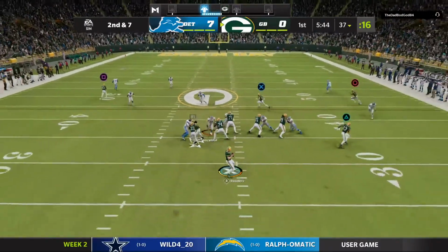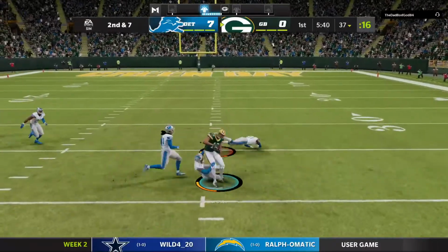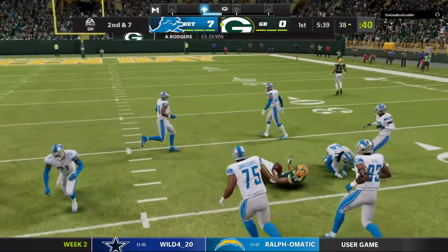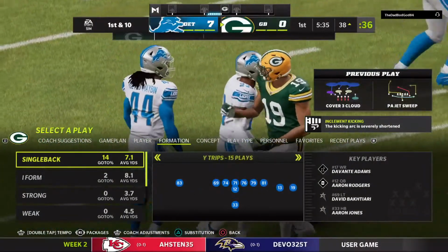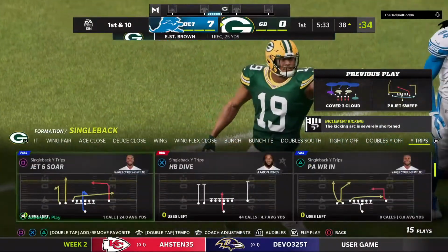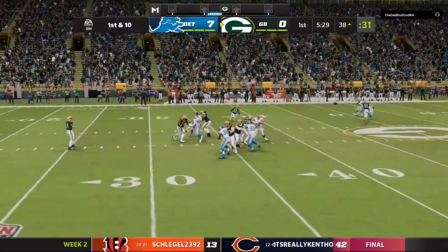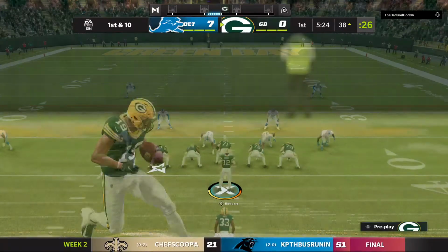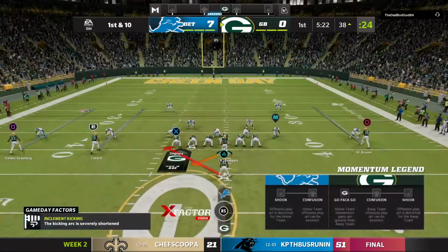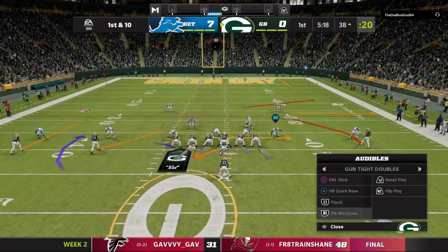On 2nd and 7, Rodgers. He'll get this complete to the Notre Dame man, Equanimeous St. Brown. And it's going to be another first down as they'll get him to the ground at the Lions' 38-yard line. 25 yards there on the catch and run. So the ball moves into Lion territory now. Here's 1st and 10 at the 38.